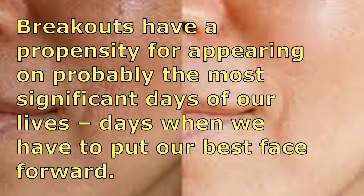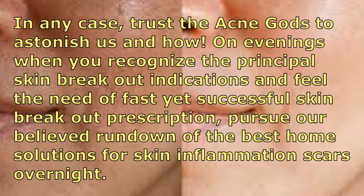Breakouts have a propensity for appearing on probably the most significant days of our lives, days when we have to put our best face forward. In any case, trust the acne gods to astonish us. And how? On evenings when you recognize the principal skin breakout indications and feel the need of a fast yet successful acne remedy, pursue our trusted list of the best home solutions for acne scars overnight.